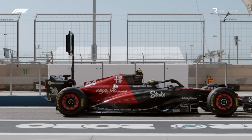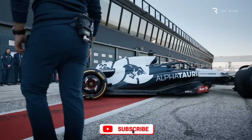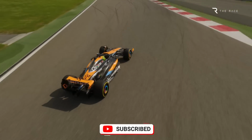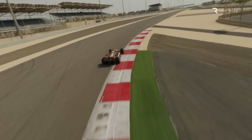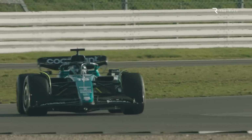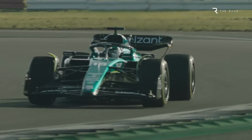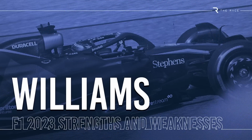These characteristics will play an important part in shaping how the season plays out on track, as well as the areas teams will focus on as they search for improvements. The race has picked out a strength and a weakness for each of the 10 teams on the grid. We'll work through them in reverse order based on single lap pace.